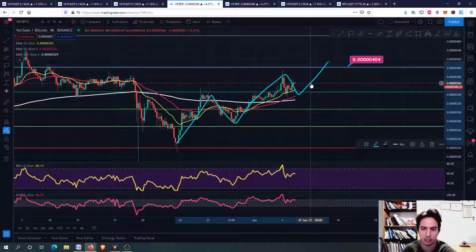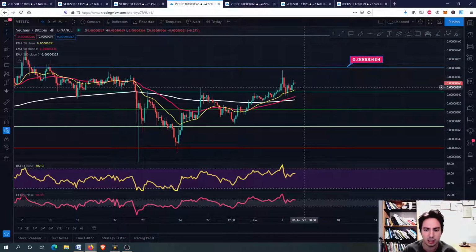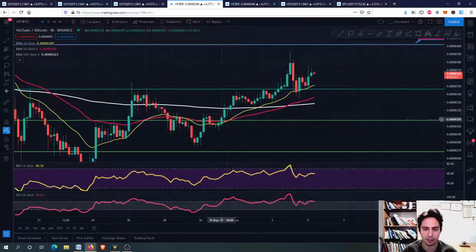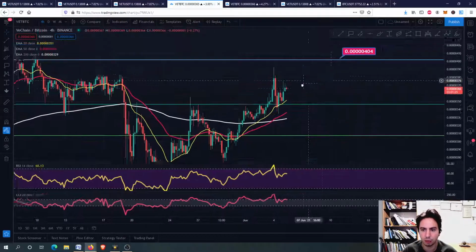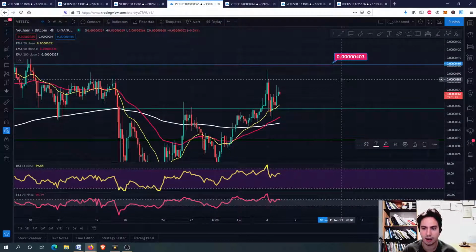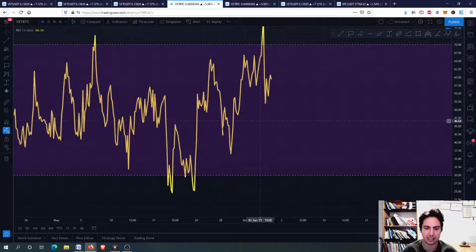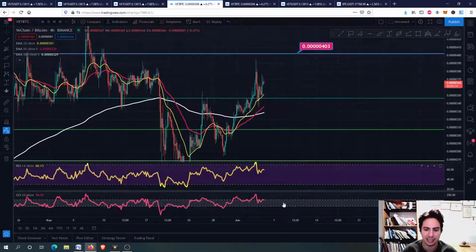That's what we hope to see for VECHAIN against Bitcoin. For the 4-hour frame we look good. We are above the 200 EMA, the 20-day EMA recrossed here from the 50-day EMA, and we are now looking forward to go to 0.50403. So for now, the RSI, you can see here the RSI pattern that I like, higher lows. Of course, we want to go upwards for the VECHAIN against Bitcoin.